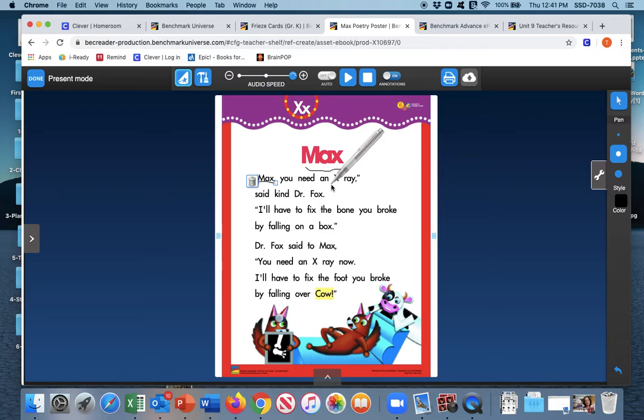And then we have X-ray. And then under Fox, we have an X at the end. Fix. Box. Oops. And then Fox over here. And Max again. X-ray. Fix. And that's it.